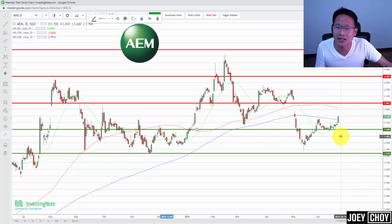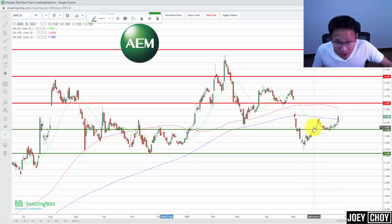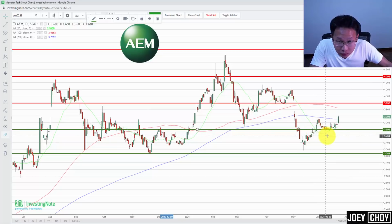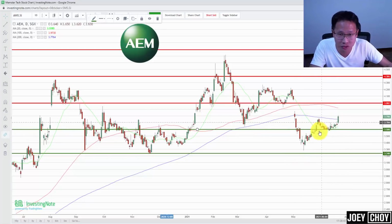And look at the 20 days moving average. This green line right here, you can see it sloping upwards. It was pointing down when we broke this $4 support. You can see it was sloping down. But over the past 2 weeks, it's starting to reverse back up, and prices have also gone back up above the 20 days moving average green line. So there's a sign of the shorter term looking a bit bullish, right around the support level. So that's a good sign.